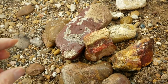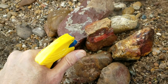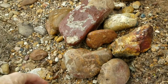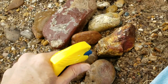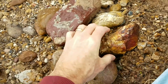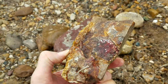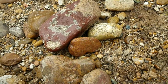Now there's a nice piece of petrified wood. I don't usually work with much petrified wood, especially making jewelry, but that's got such a nice color. I think it'll go home. I think it's rescued. Here's another one that's got some really nice color to it. We find quite a bit of petrified wood in this area. That's got nice color. I'm not even sure that it's petrified, but I think I'll pass on that one also.